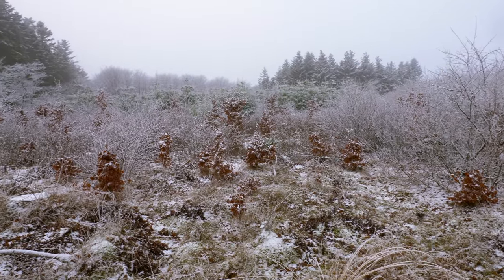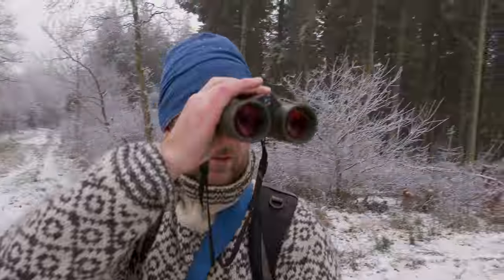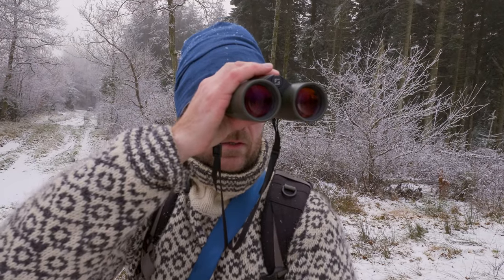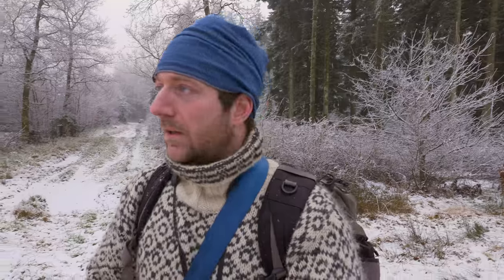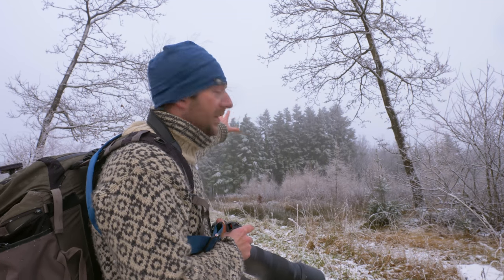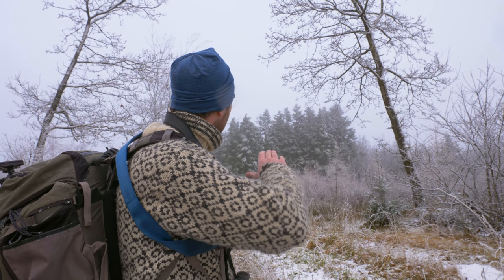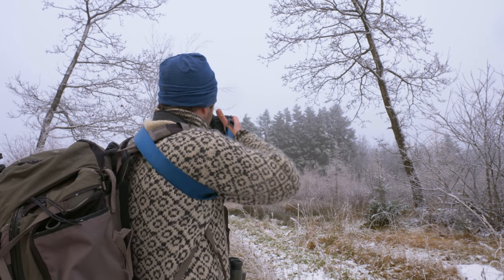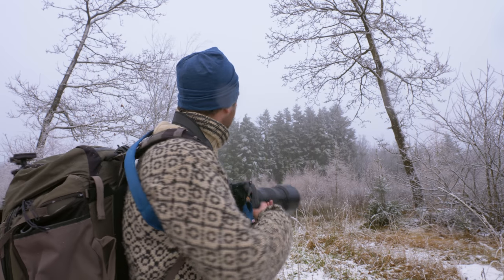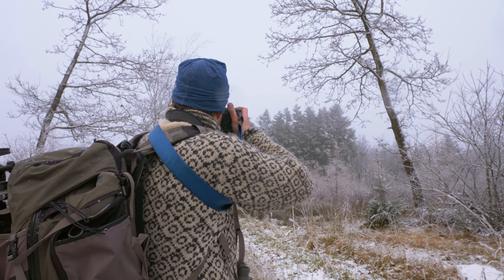So the temperature has been around zero all day, but now it's definitely frost. It's really good. If you look down there, these trees have such a nice pattern with the snow resting on the branches. And with the telephoto lens, I hope to get, yeah, it is nice.